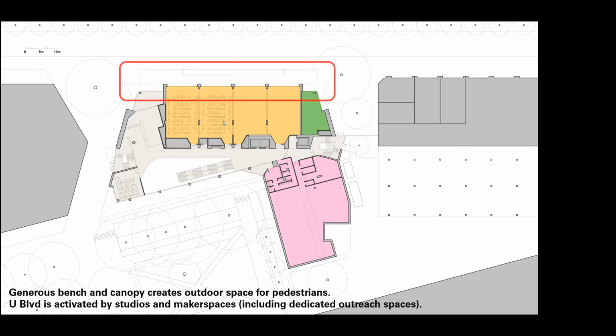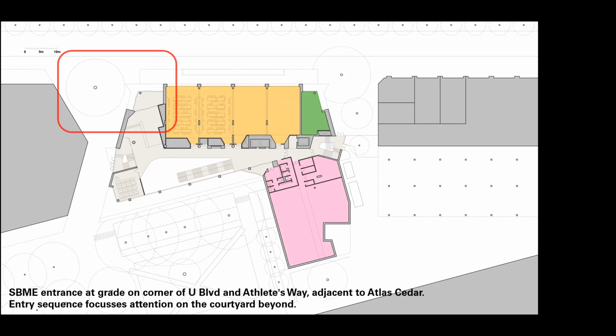In addition to that, we've located some of the most interesting spaces of the SBME right on the ground floor so that the University Boulevard is activated by studios and maker spaces. The main entrance for the SBME is located logically off of the intersection of Athletes Way and University Boulevard. And as you walk through that entrance, you'll get a view of the trunks of all those lovely plane trees. And of course, we're right next to the Atlas cedar tree as well.